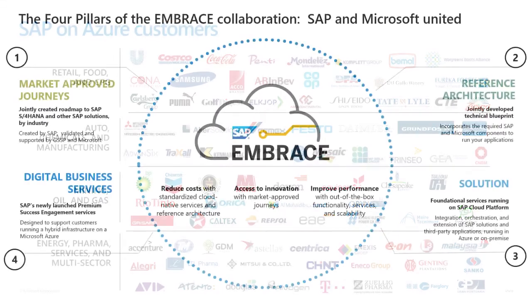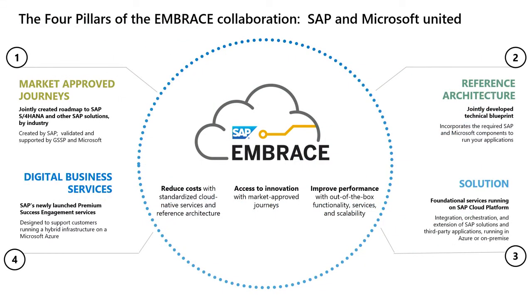Okay, so the last slide that I want to talk about in terms of our partnership is a partnership that we just announced about 2 weeks ago. So this is relatively new. This is relatively close to off the press. And it's something that we're calling Embrace. Okay, and Embrace just started out, quite frankly, as an internal project, and it became more public.